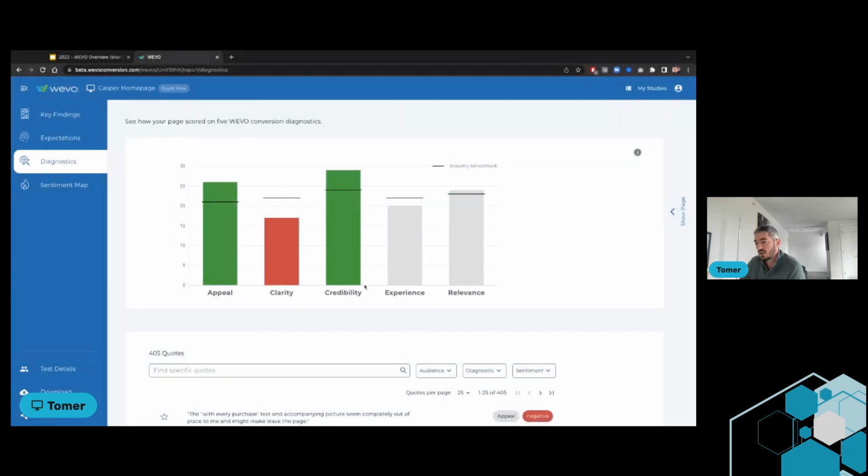So appeal and credibility scored above benchmark, as you can see. Experience and relevance are just around benchmark, not a statistically significant difference. That's why these bars are gray. But clarity, on the other hand, scored really low, at least a standard deviation below benchmark. So we have a clarity problem on the page, very clearly.